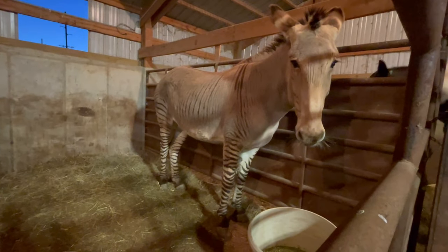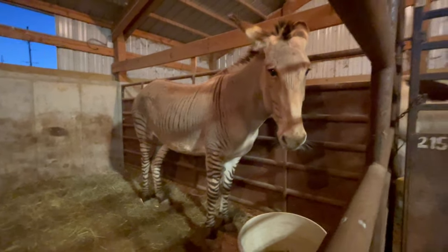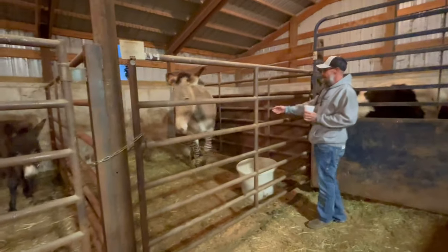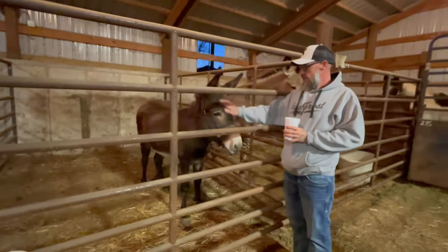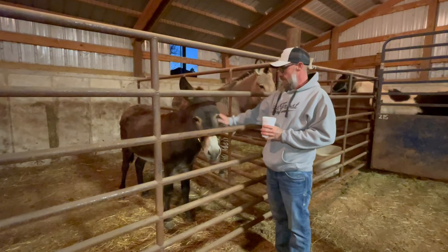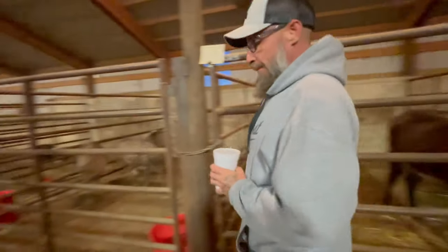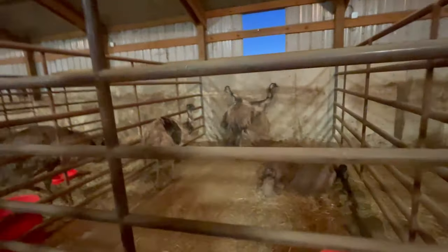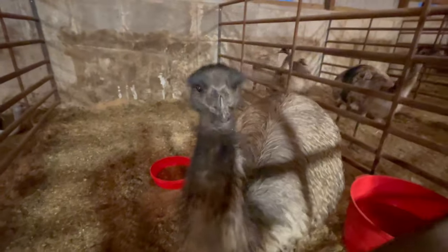He is massive. He or she. You can't tell in that picture how big he is. He's massive. Aww, sorry, you're too big. They didn't have any blondes or whites, but they still had some cool looking emus. You're awesome.